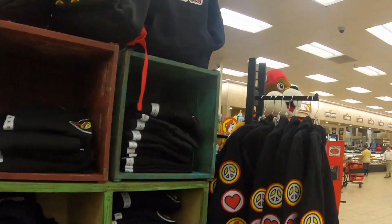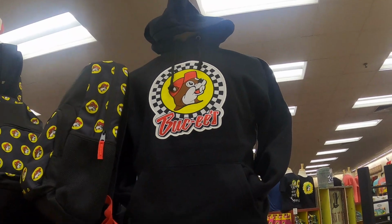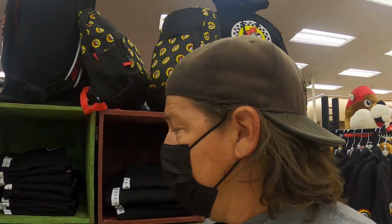So don't tell my wife, Tracy, but I'm gonna get a couple of these Buc-ees t-shirts. I mean, come on. You have to. We just can't pass up this opportunity to get a Buc-ees t-shirt. So, it's our secret.